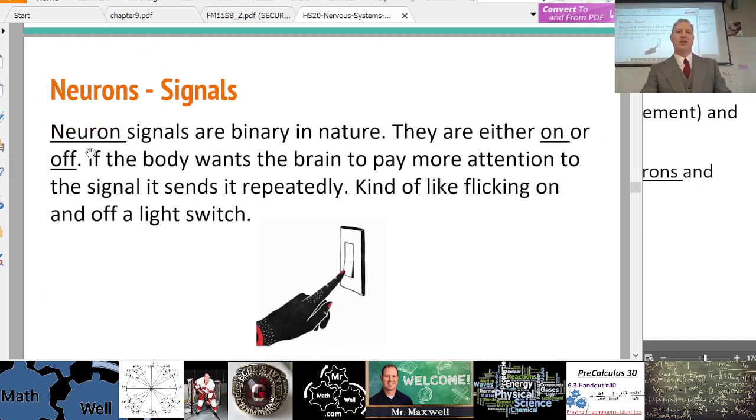All right, signals. Neuron signals are binary in nature. They are either on or off. If the body wants the brain to pay more attention to the signal, it sends it repeatedly, kind of like flickering on and off a light switch.